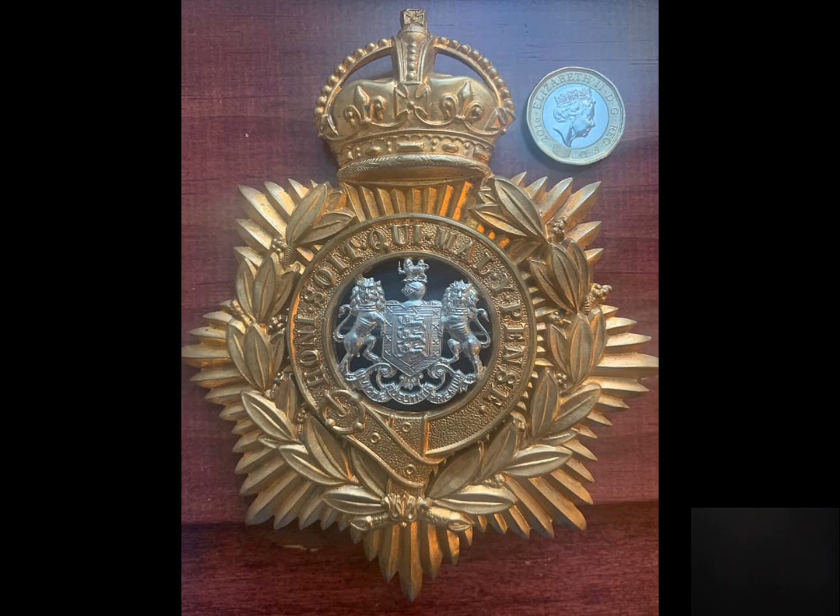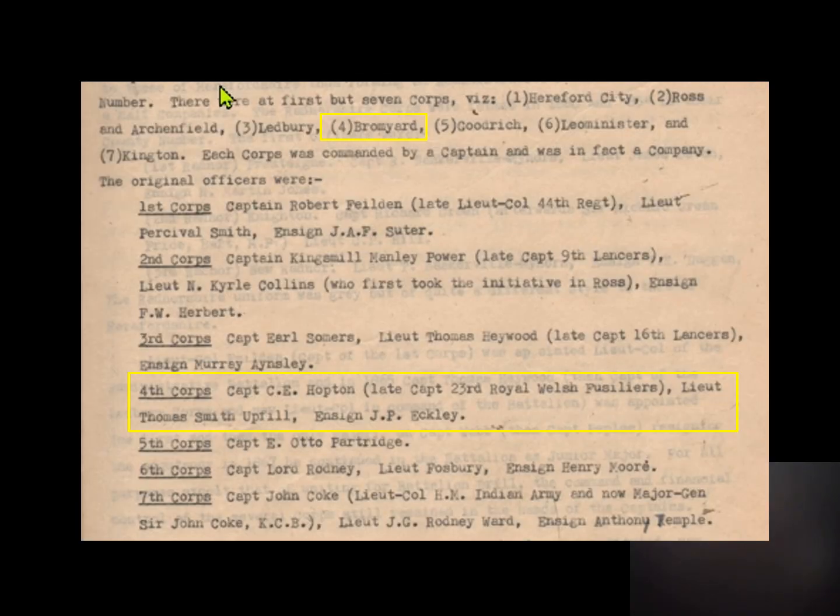Herefordshire formed a corps of the Rifle Volunteers, and here you can see an officer's cap badge of the Herefordshire Rifle Volunteers. The Herefordshire Rifle Volunteer Corps consisted of 7 companies, one in Hereford City, one in Ross and Archenfield, one in Ledbury, one in Bromyard, one in Goodrich, one in Leominster, and one in Kington. The officers of the 4th Company were Captain Hopton of Canon Frome Court, Lieutenant Upfill, and Ensign Eckley.